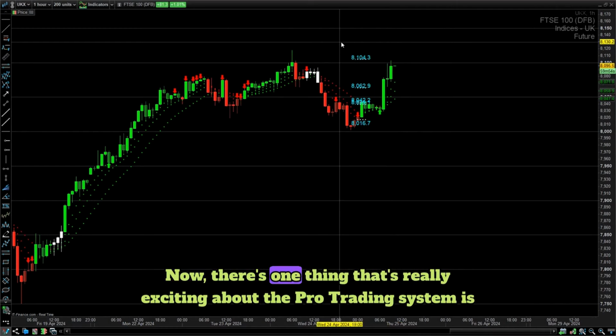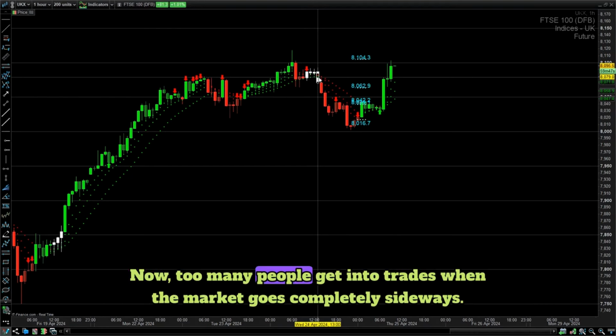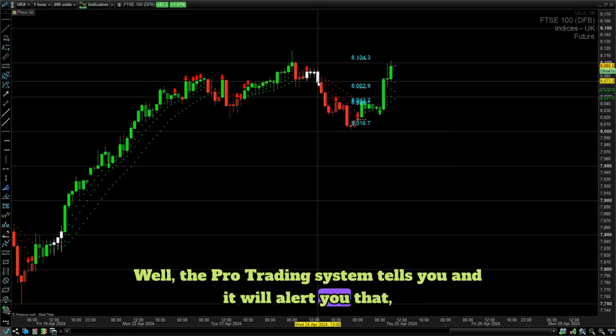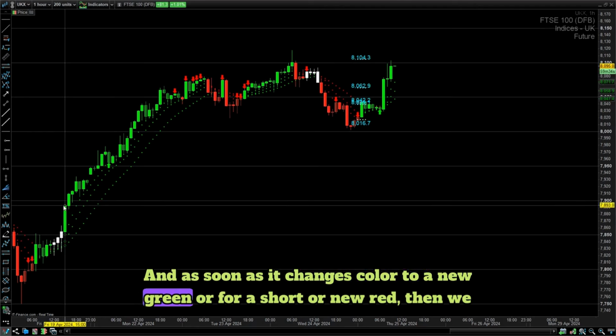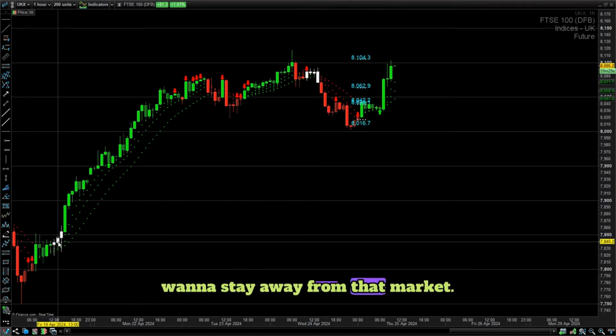Now, there's one thing that's really exciting about the pro trading system: when it turns white, it means don't trade. Too many people get into trades when the market goes completely sideways. Well, the pro trading system tells you, and it will alert you, that it is choppy and sideways markets, and as soon as it changes color to a new green, or for a short a new red, then we want to stay away from that market until then.